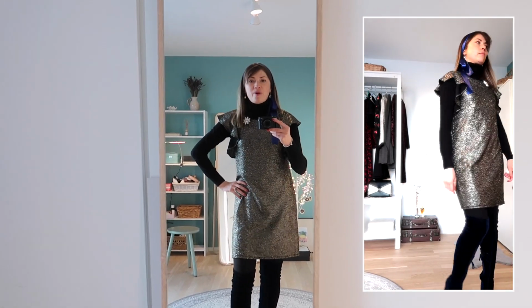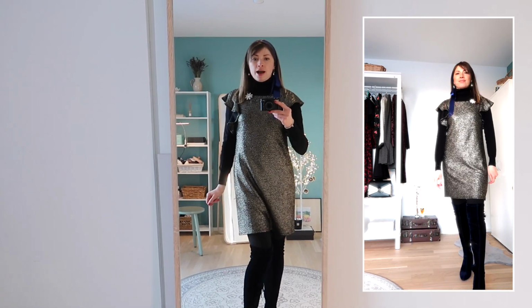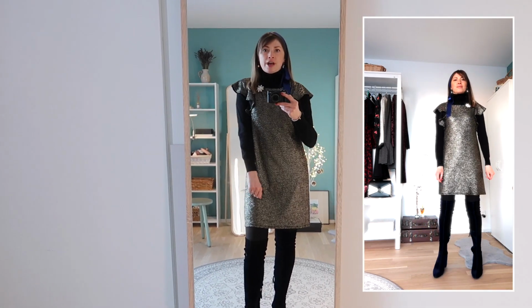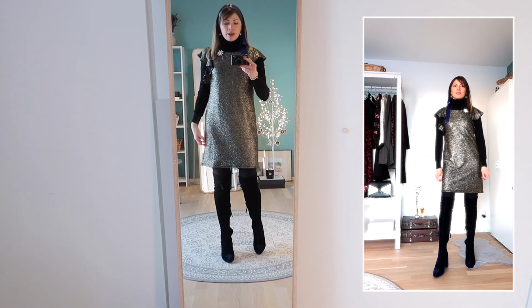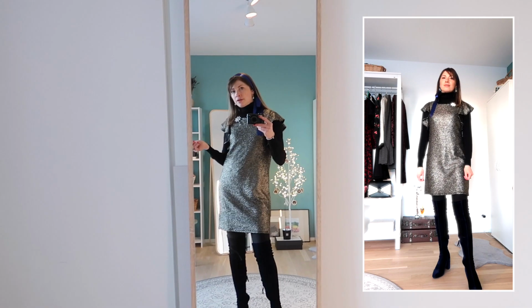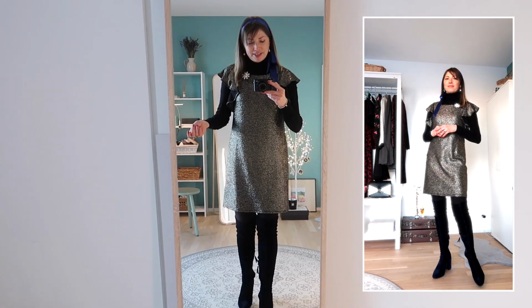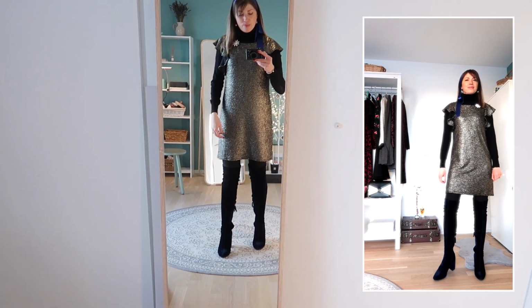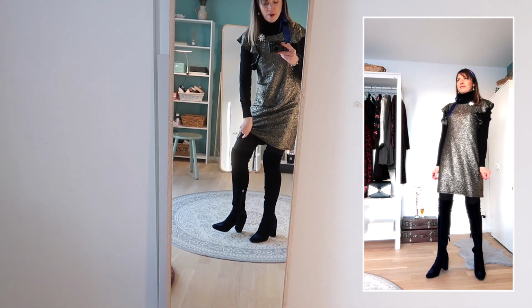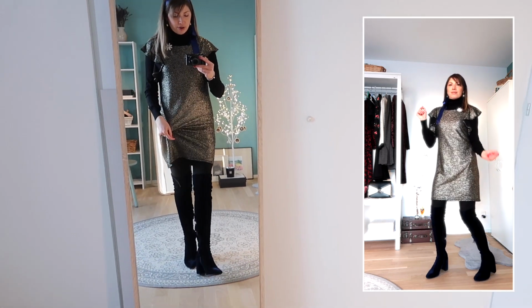Basically, I'm thinking to wear this dress because I think it's gonna be comfortable, and there's not much else to say. I'm gonna be warm, and it's gonna be family over, so I do sort of acknowledge the Christmas and festivities by wearing a dress, but super comfy by wearing my leggings underneath and the roll neck. So it's a perfect dress.